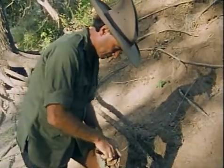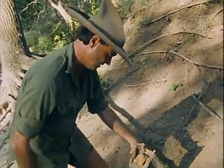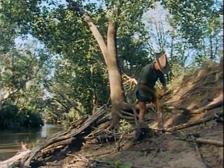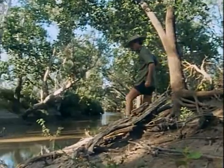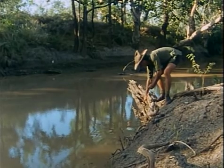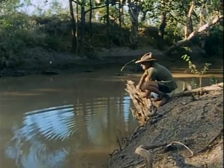Drop the meat inside there. Put a rock like that. Put it in the end to block it off. That should jam it up. Now, another bit of string around here. Yeah, that should hold it. Put it in just down here somewhere. This looks all right here. Right in close to the bank, that's what you want. There. Tie it off up here. I'll leave that there until the morning. Might get a yabby if I'm a bit lucky.